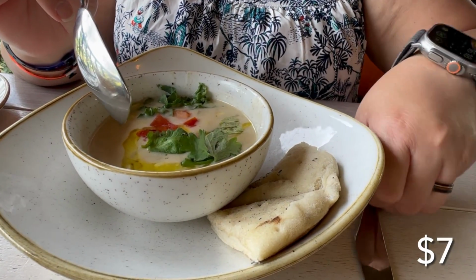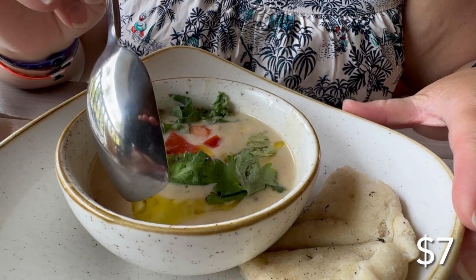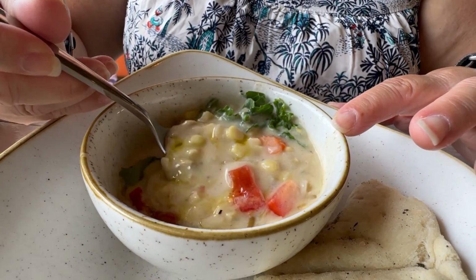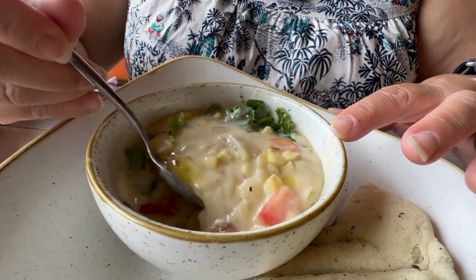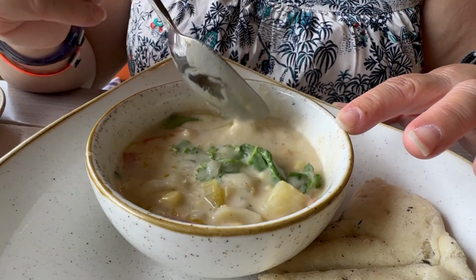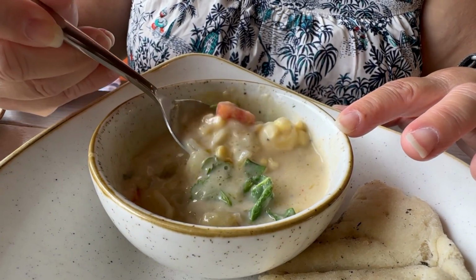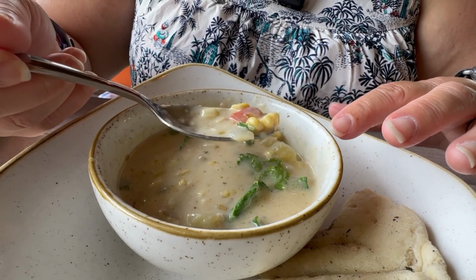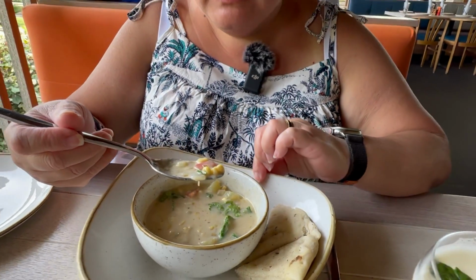This is the corn chowder. This is made with coconut milk instead of the regular cream that they normally use. This looks just delicious. It looks nice and freshly done. Looks very homemade. Has kale in there, potato, tomato. Go ahead and try this out.